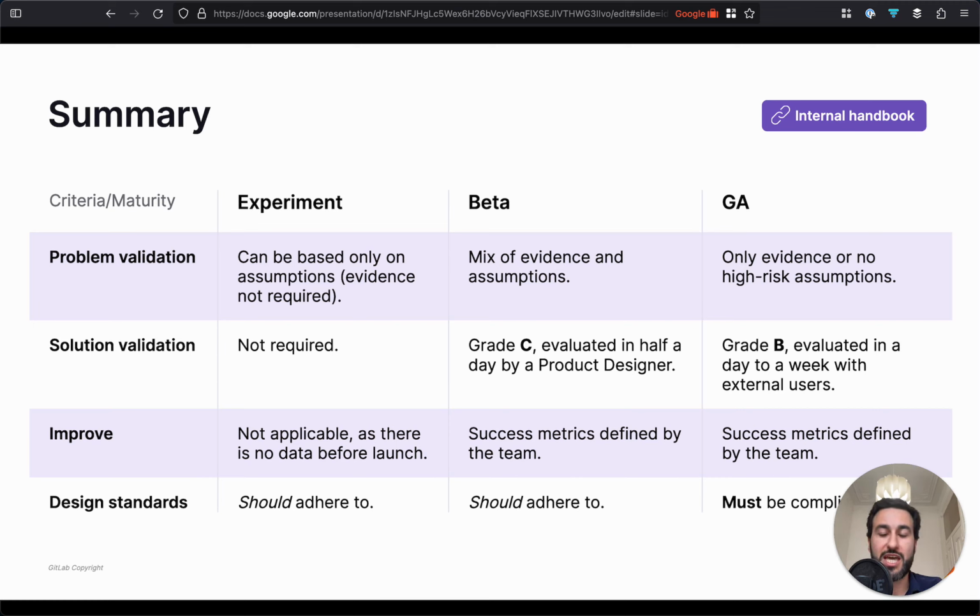And then for GA, we require at least a grade B, which will be evaluated with external users. And I'll get into this more in the next slide. Then the third row, improve, which is in the build track, is when the feature has launched. As we see here, experiment, that is not applicable as there is no data before launch.